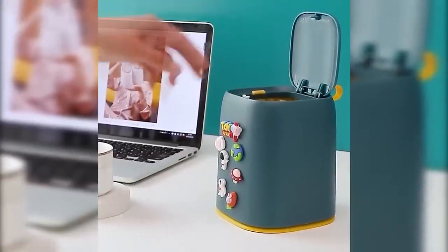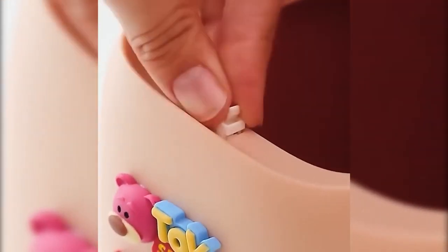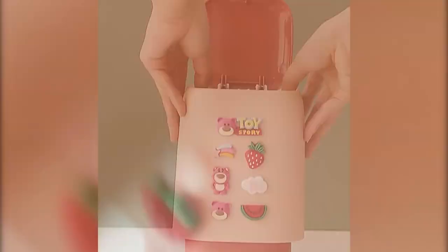And this is a portable garbage can. It is the kind of thing that comes in handy for people who work in one place. It looks pretty stylish and has a relatively large waste bin. It is easy to clean and also easy to open in one click. It comes in several colors.